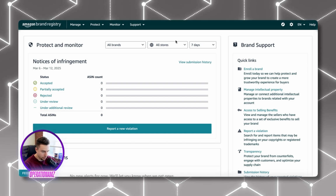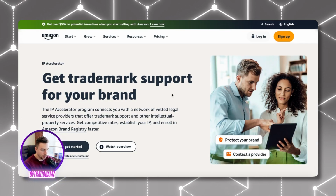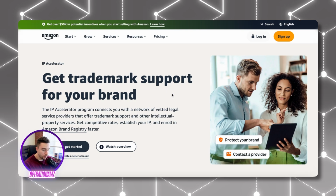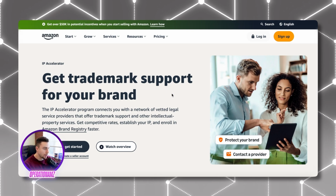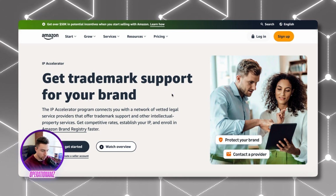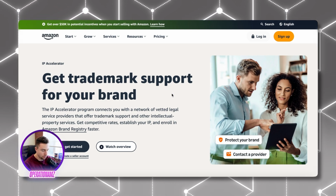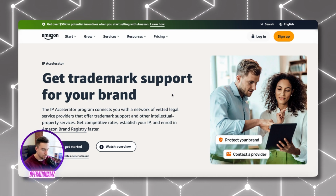While we're on the topic of trademarks, I want to jump over to Amazon's IP Accelerator program. What this program accomplishes is that if you have your brand or you work with other brands like we do, where we represent the brands on Amazon, and that brand does not have a trademark that is registered within the United States yet, they're going to be limited, or you're going to be limited on getting Brand Registry. And even if you do get Brand Registry, as we pointed out, you may be lacking some features.